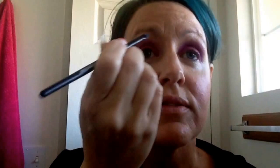Brows are tricky. A lot of people like to use pencils, shadows, which is what I did before. And then someone turned me on to this stuff. It's from Anastasia Beverly Hills. They sell it at Sephora. It's called Dip Brow. This is their darkest color, called Ebony, because my hair is like black. Because I like to do that full-on pinup look, just using a pencil isn't really working for me and giving me the definition, because you can see how light my eyebrows are. And when I do one side, you're going to be like, whoa, look at the difference.